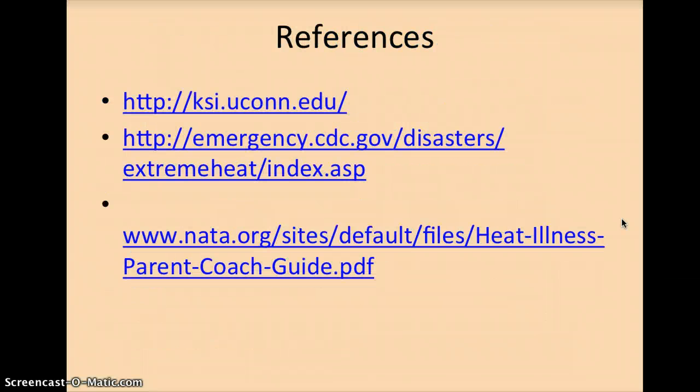Some of the references are emergency.gov and nata.org.